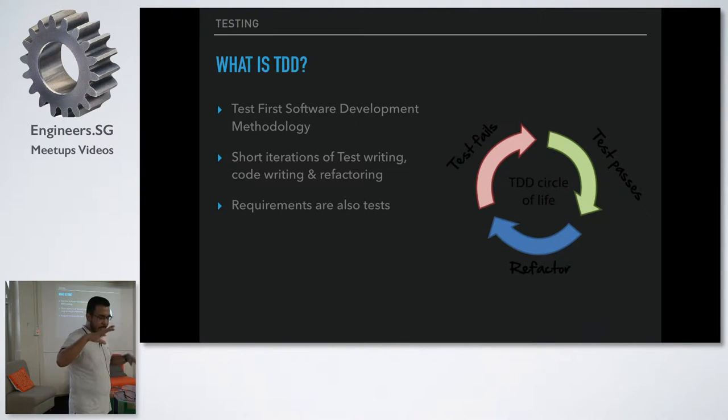The key thing here is the iterations. Okay, never mind, you can't see it. It's basically the red part there. It says write test, test fails, test passes, refactor, then write test, test fails, test passes, refactor. So it's a cycle, right? You go through short iterations of writing a test, writing code, and then refactoring. You write the test first, and it will fail because you haven't written the code. Then you write the implementation until the test passes, and then you refactor. Refactoring is basically making it look nicer, removing repeated code, that kind of thing. And then you write another test, or you maybe expand on the test you've already written.